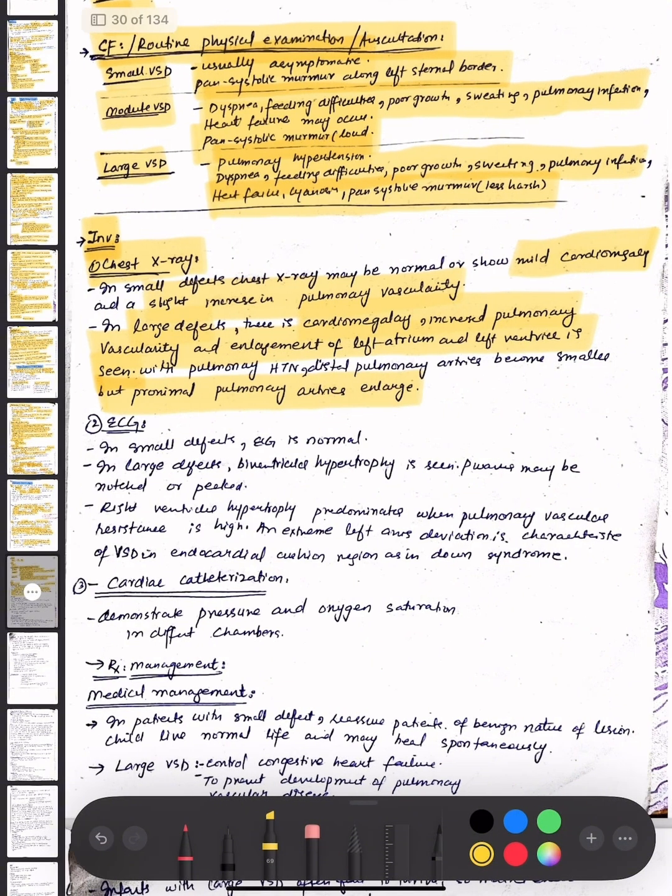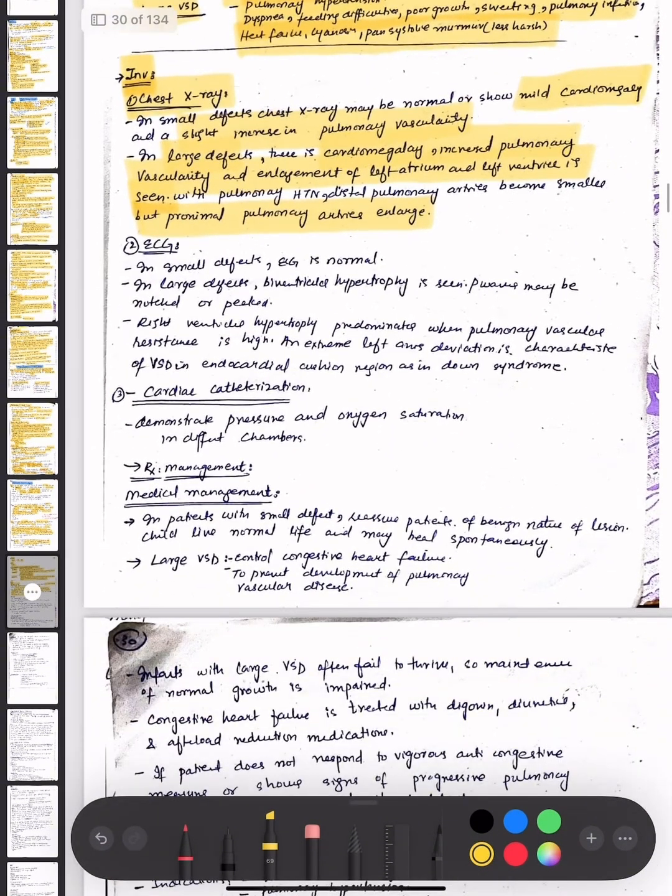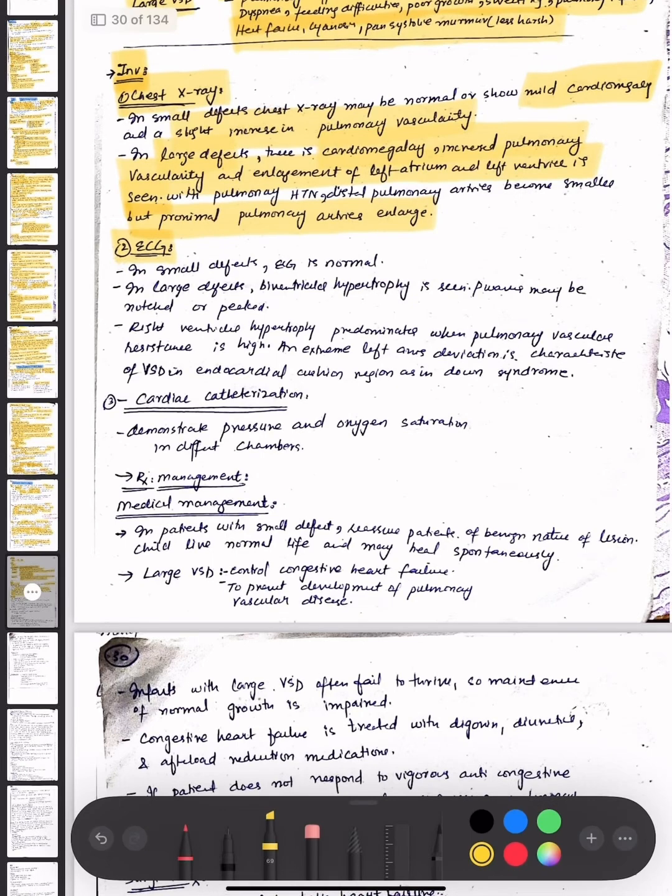Okay, the ECG is done for the VSD, and in small defects the ECG is normal. In large defects, biventricular hypertrophy is seen. P waves may be notched or peaked. Right ventricular hypertrophy predominates when pulmonary vascular resistance is high. An extreme left axis deviation is characteristic of VSD in the endocardial cushion region, as in Down syndrome.